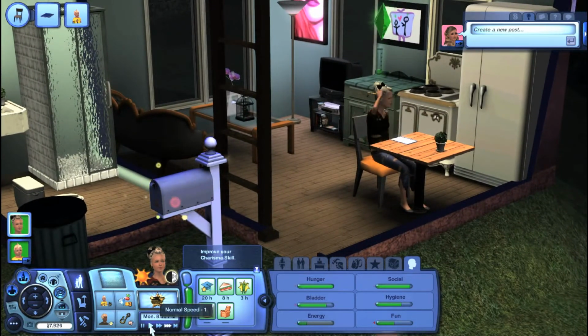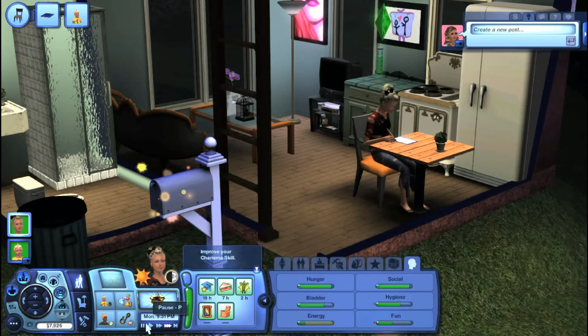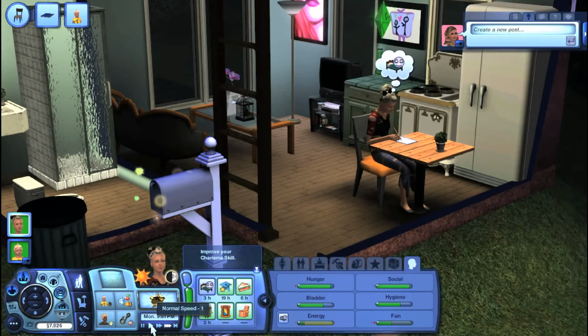Speeding you up so you finish your homework a little bit faster than us sitting here for probably a good 5-10 minutes watching you do your homework. Because you know it takes the children forever without a multi-tab to do their homework on The Sims 3. So that's really annoying. Alright, let's get you done.